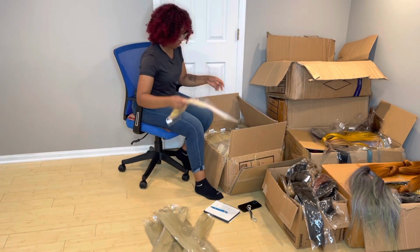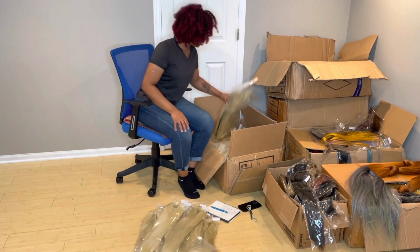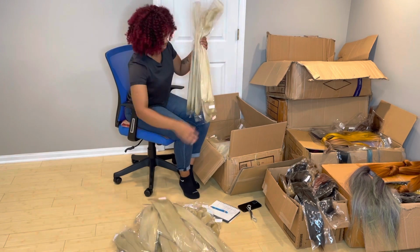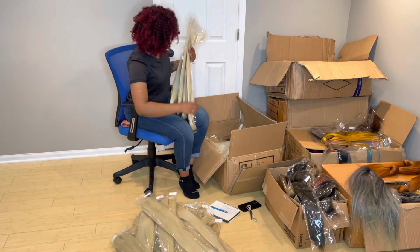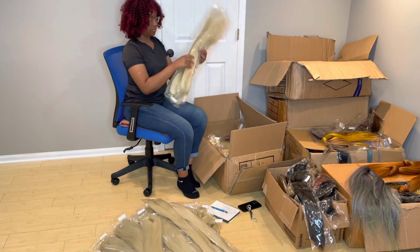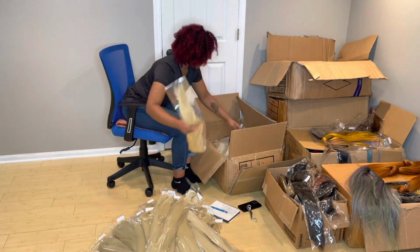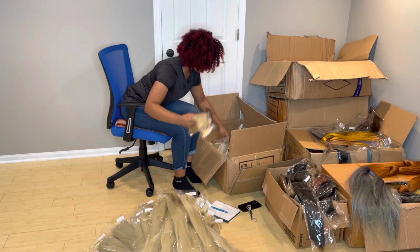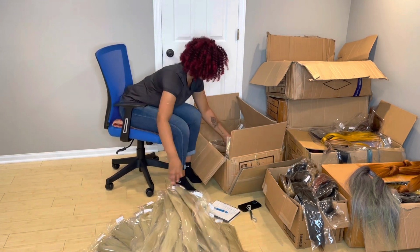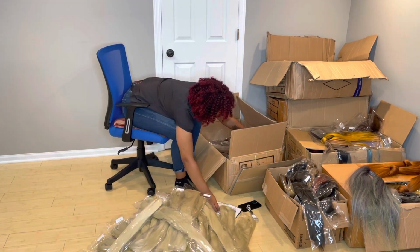So this color is the 613 hair color, and there's actually quite a lot because I use this color in a lot of my blends. And then my camera had died and I didn't realize it, so you guys don't really see me taking out a lot of the other colors in this package, but like I said, I will show you guys where I had stored everything in the closet on the shelf, so you guys will still get to see some of those colors.